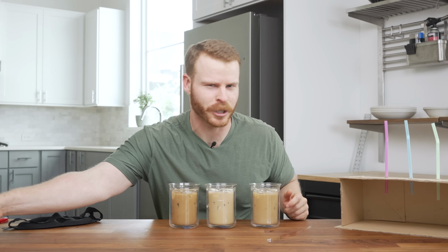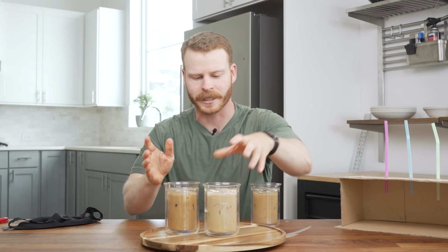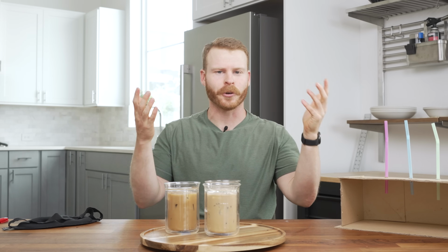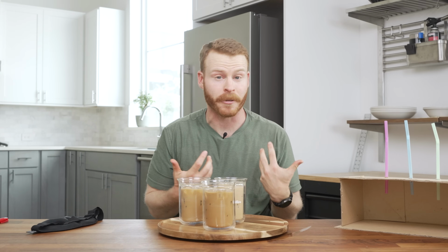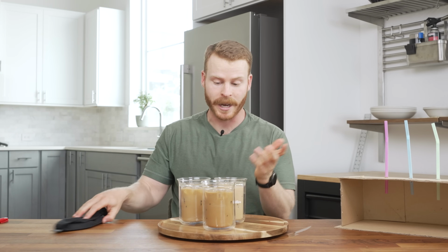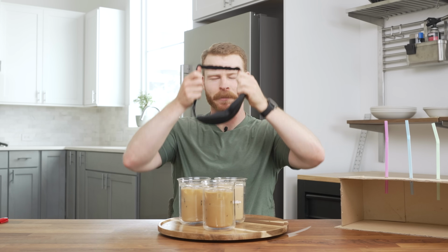I'm gonna try to mix these up just because I like to be surprised a little bit. The goal of these tests is not to crown one as a winner. This is all personal preference at the end of the day. But I find it's more fun for me if I am pleasantly surprised and don't know which one's which. So I'm gonna blindfold up and try to fit them in our little taste testing box here.